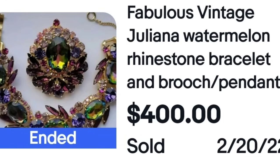So I do want to take a minute out to say, if you find some of these, you might have to pay up. You're not going to get them cheap. You might like my $2 crab brooches that I got, but sometimes you're going to have to pay up. But doing the research and knowing they will sell for that high makes it worth it to pay up.